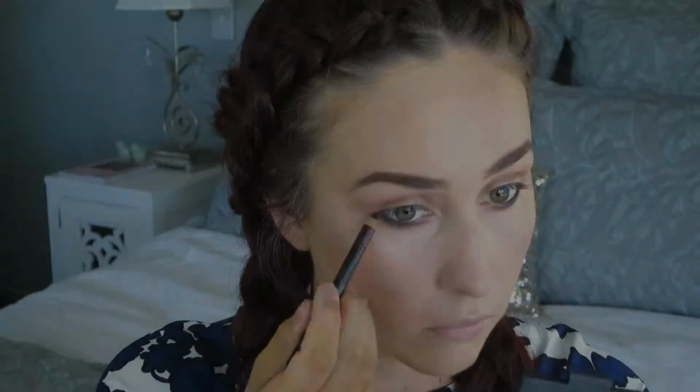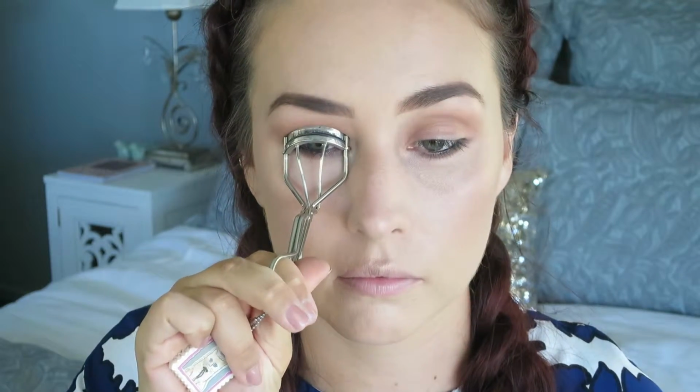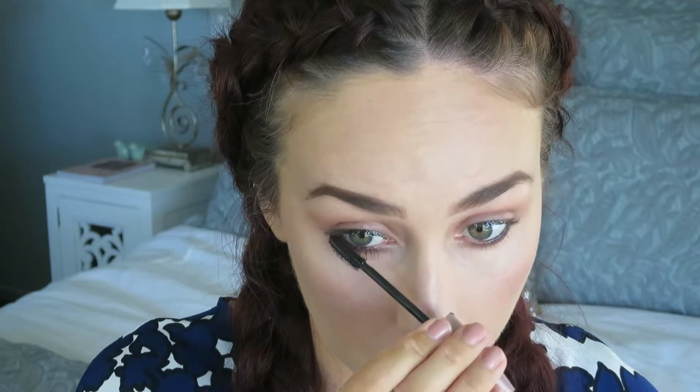So I'm curling my eyelashes and then applying the Maybelline Lash Sensational Mascara. I love this mascara. I literally own 5 tubes of it just as backups. It is so good, and I love how the little bristles on the inner side of the brush are just perfect for your lower lash line. So I'm just really building this up as I usually do, because I like my lashes to be a statement piece.